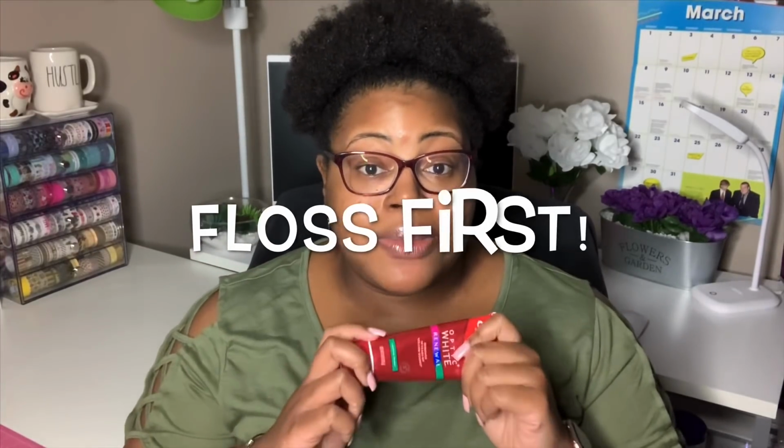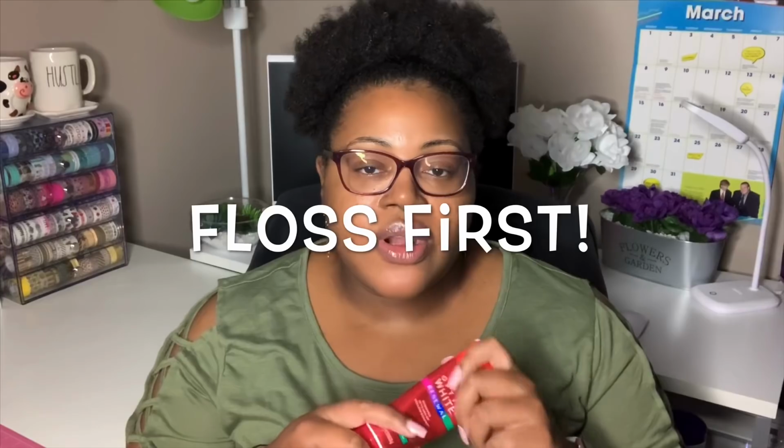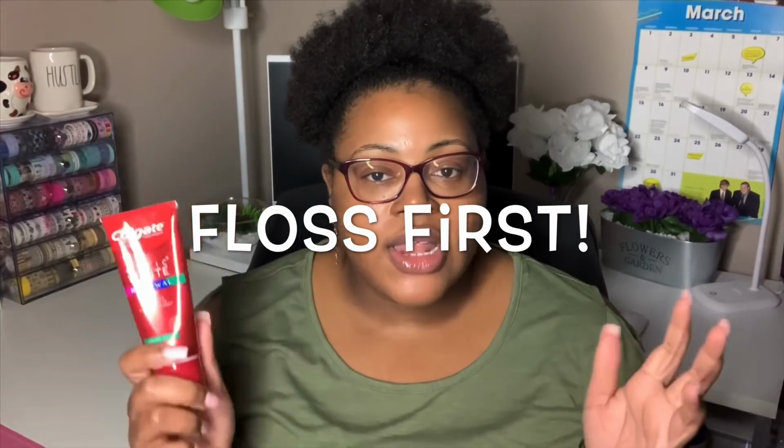But the first thing I do usually when I get in the bathroom is brush my teeth. I like to do that before the shower. If I don't, obviously I can do it after. I like to brush my teeth first though. Right now, I'm using the Colgate Optic White Renewal. Now, I saw this advertised on TV. Those advertisements always get me.